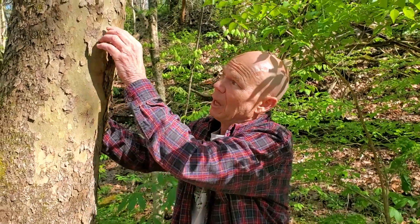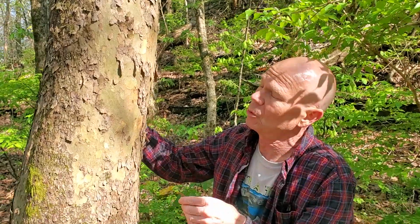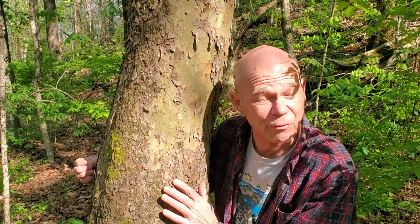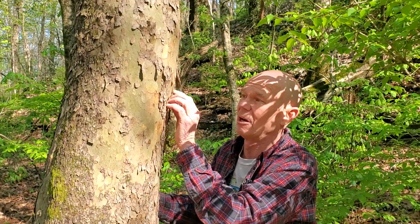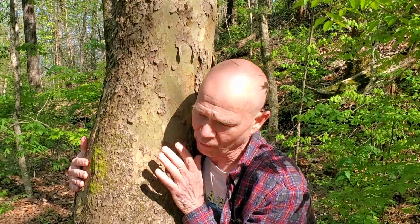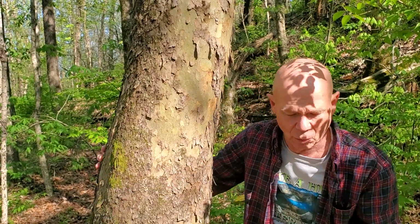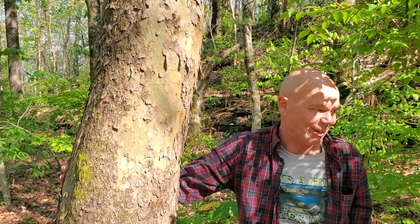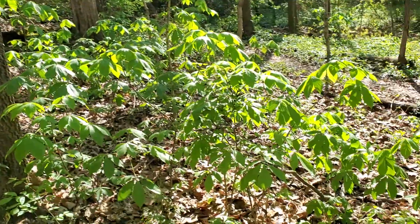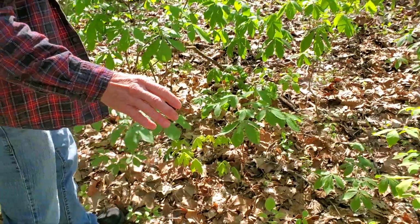Very big for our neck of the woods. That would be over 60 feet in circumference. Maybe not big compared to the General Grant tree with a diameter of 42 feet out in the Sierra Nevada mountain range of California. The giant sequoias dwarf our big trees here in eastern North America, but still a pretty big tree. In the understory here, there are a lot of the little baby buckeyes.